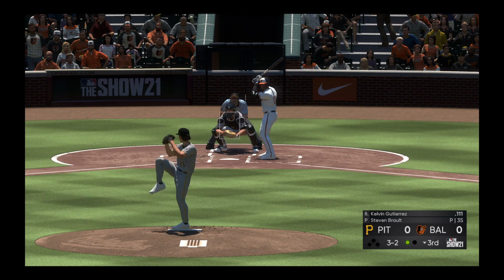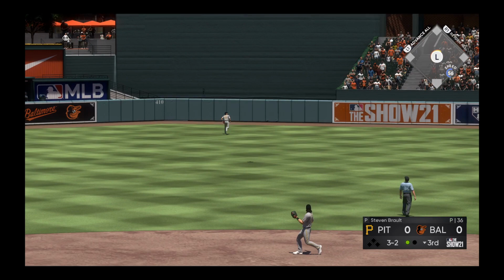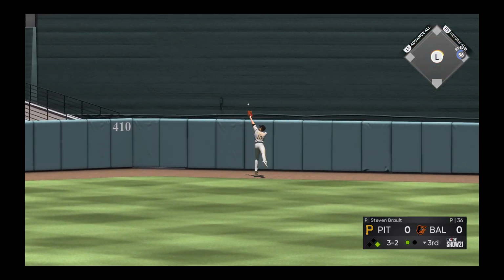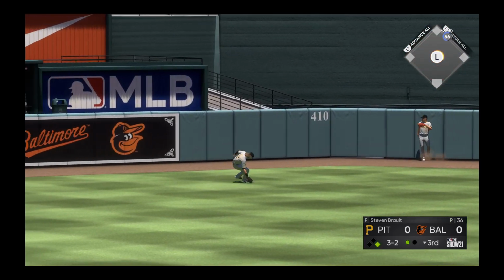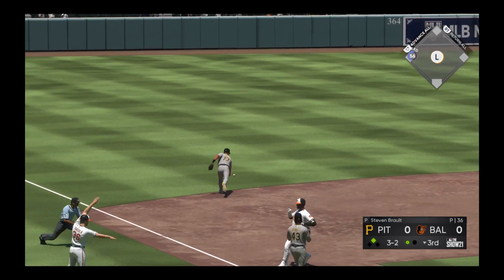Three-two pitch. High and deep to center field. Reynolds is on the move for it at the track. And just short of a home run, this ball's off the wall. The throw is wild, and it gets away.